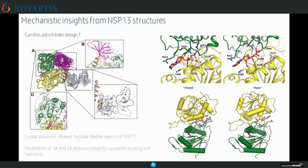Looking at all our structures, we managed to get the phosphate bound form. We also got an APO structure of the helicase, and we got nucleotide complexes with AMP-PNP. And these were actually all generated as part of the initial search for good diffracting crystals. It's got some flexibility. So there are significant sites that have different conformations within these crystal structures.